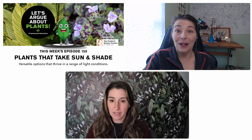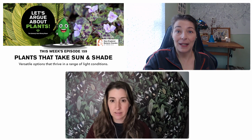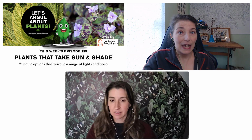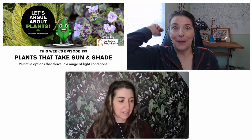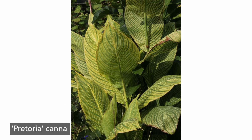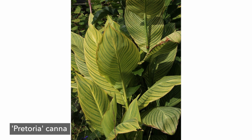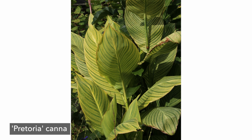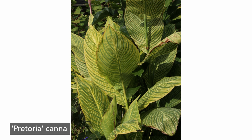And then also when I was talking to him about his garden and all the very many tropical plants he likes, he mentioned that cannas are great in both sun and shade. And I thought, oh, okay, there's another bird with the same stone. We're going to do a canna. So this is one of Irvin's favorites. It's one of many people's favorites. It is so distinctive looking.